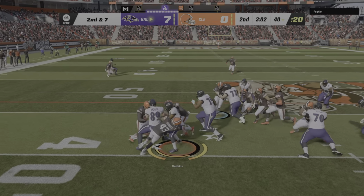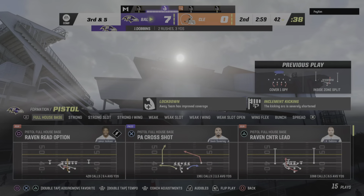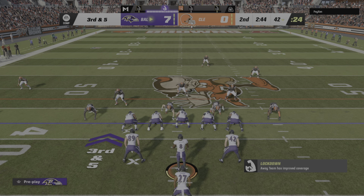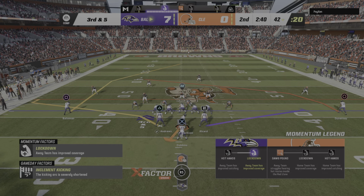Jackson on the give to Dobbins, and only a couple for him there as the tackle is made at the 42. Just not a whole lot of room to operate there on that carry. No, not at all. They did a really nice job staying in their proper places and not allowing any lanes to open up.